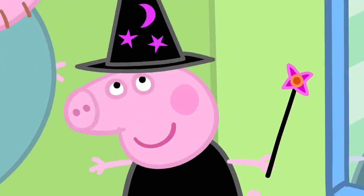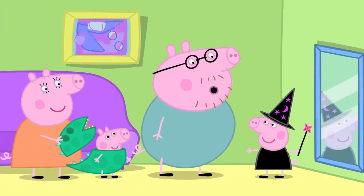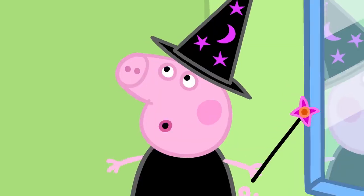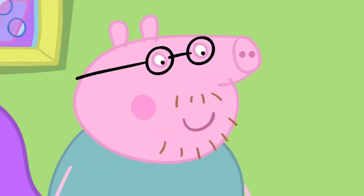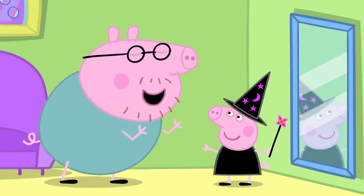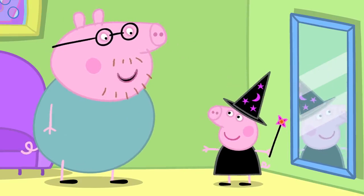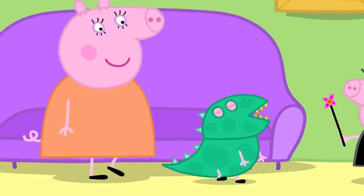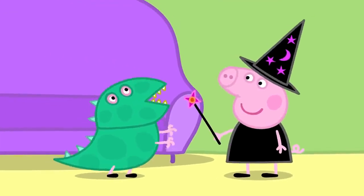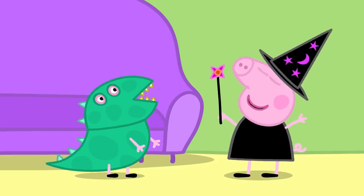Peppa is dressing up as a witch. Do I look witchy? Very witchy. You need to do some cackling. What's cackling? It's how witches laugh, like this. Very good cackling. George is dressing up as a dinosaur. Dinosaur. Grrr. A scary dinosaur.